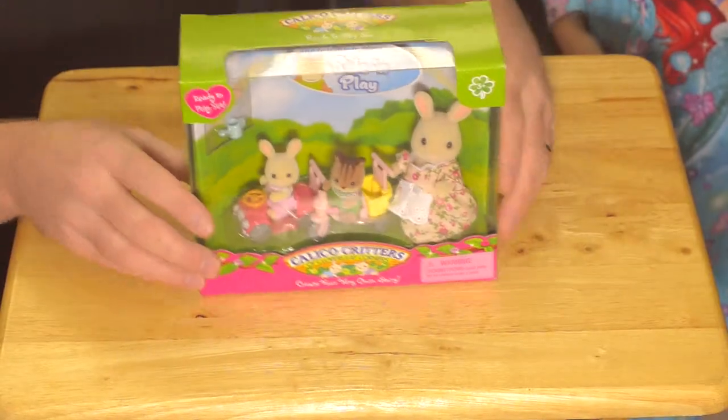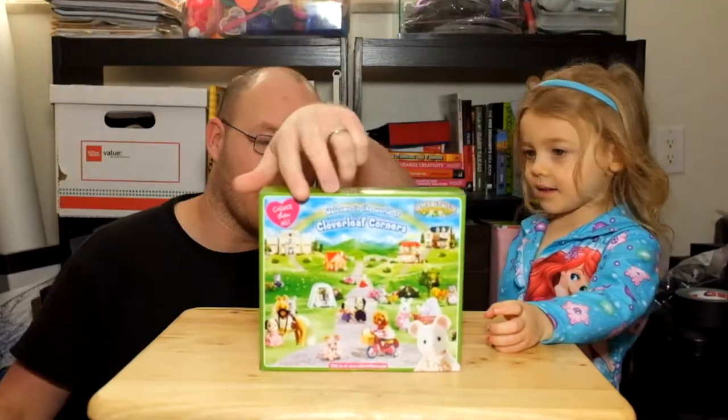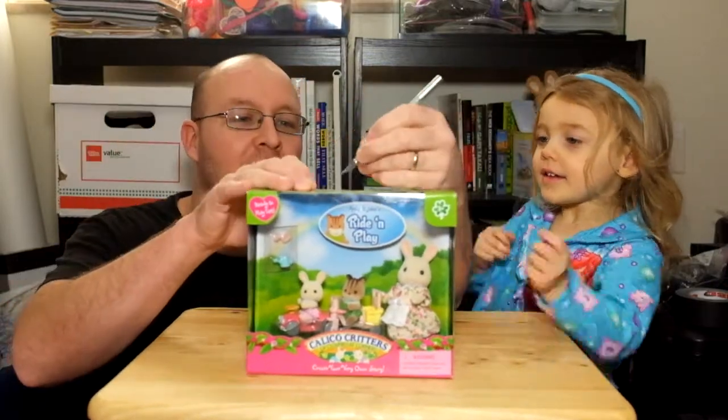This is the ride and play set. Oh yeah. Boy, we need some stuff. We do? Let's see, who do we get in there? We get, looks like two bunnies and a kitty cat. Yeah. I think they're babysitting.